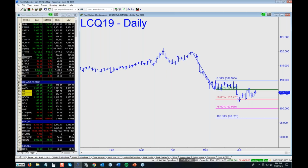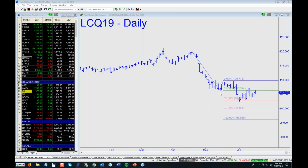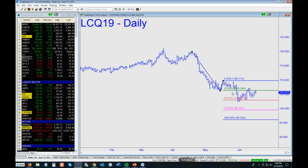And I see, I think I'll leave it at that. I could slightly alter the pattern here, but I think I got it right. And now I'll do it here. It looks a little cleaner to me. All right, so it was a spec buy down at the red line, but bigger picture, you want to short it at 106.344.